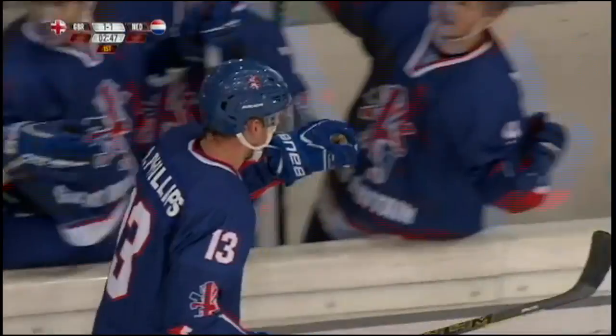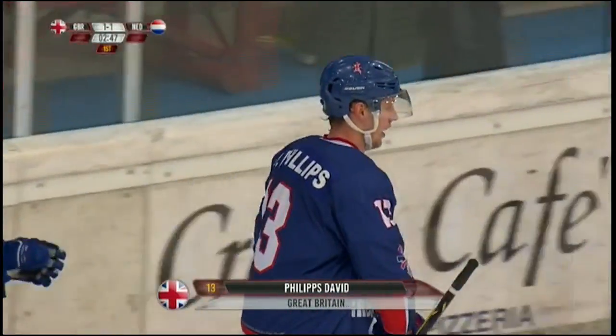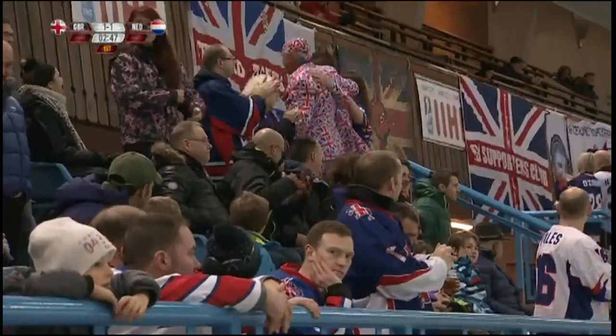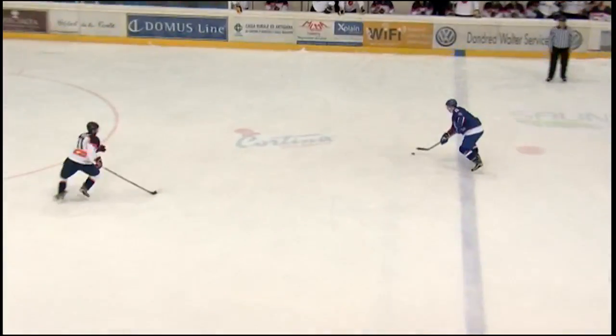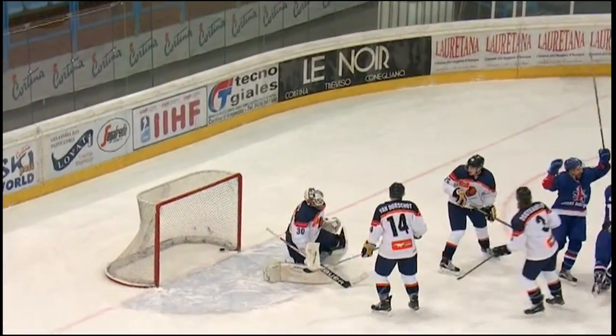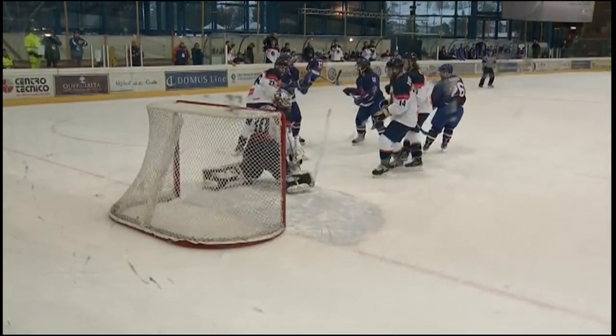But that was all about the play that opened things up. A bit of skill in the neutral zone from O'Connor. He flipped it in and it allowed Great Britain to just get that position on the ice. And then as the puck came back all the way across the blue line, a snapshot came in, lots of traffic in front. And GB lead by 2-1.